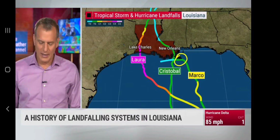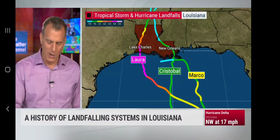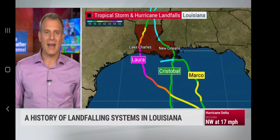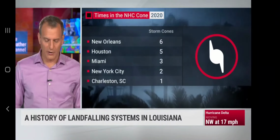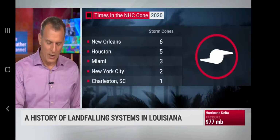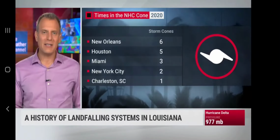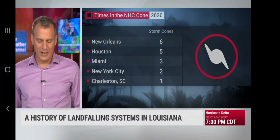It barely grazed us here at the mouth of the Mississippi. Cristobal produced a decent amount of rain. Laura, it was a surge and rain and wind in Lake Charles with significant damage in Lake Charles. New Orleans, by the way, has been in the cone from the Hurricane Center 6 different times this season alone. Houston's been in it 5.